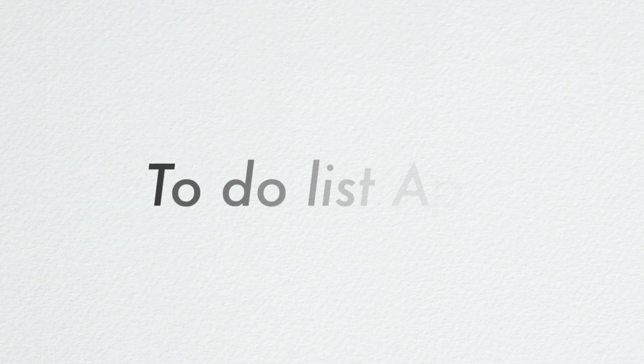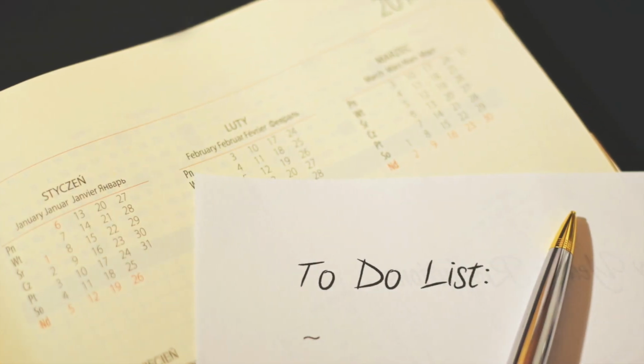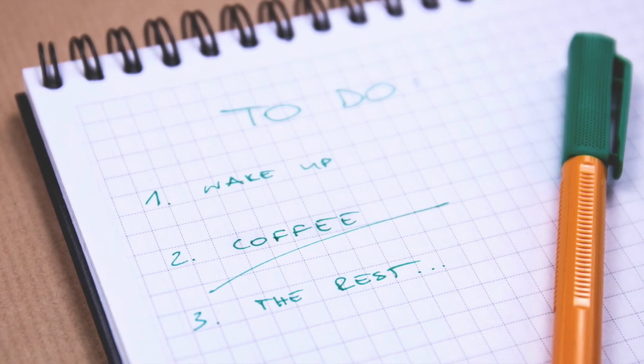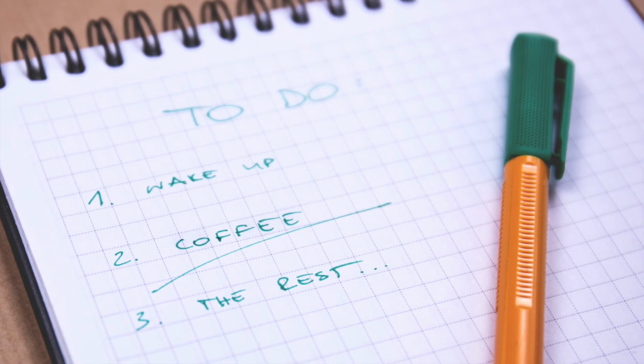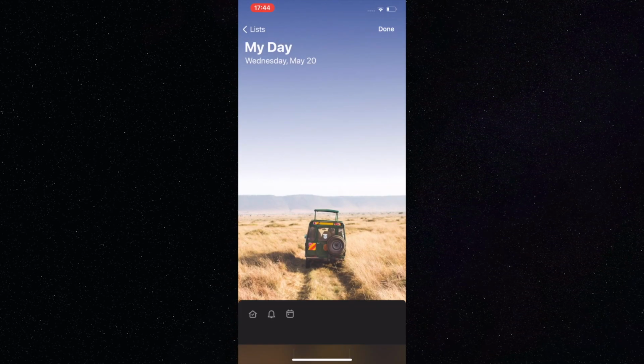To-do list app. This is one of the most essential things to make your phone productive because the to-do list organizes you and doesn't let you forget important tasks. Personally, I like using the To-Do app by Microsoft, which is absolutely free and doesn't have any annoying ads.